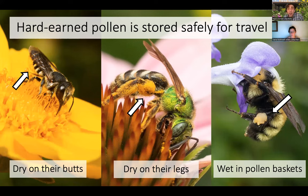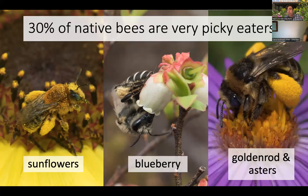And just like not all bees visit the same flowers for nectar, not all bees visit the same flowers for pollen. About 30% of our native bees are incredibly picky eaters. These are called the specialists.